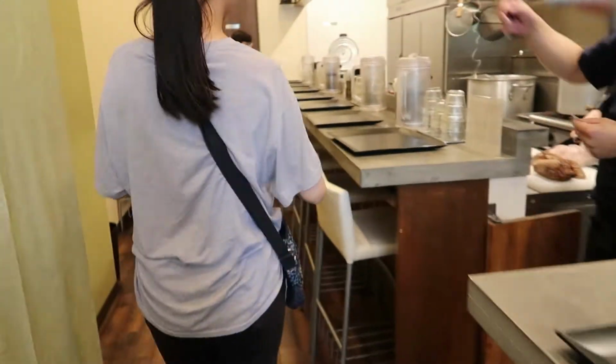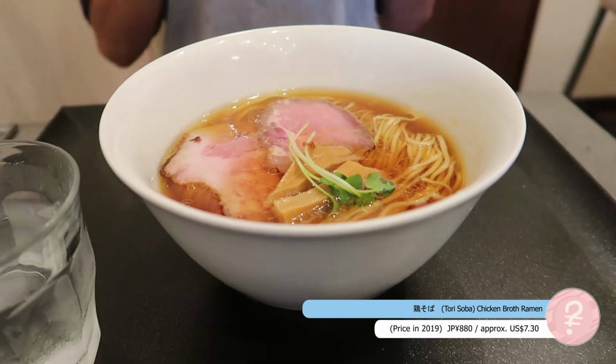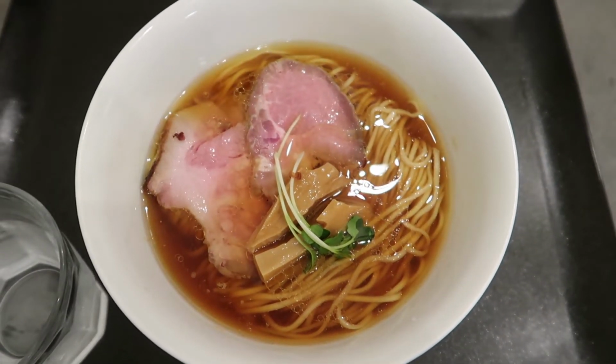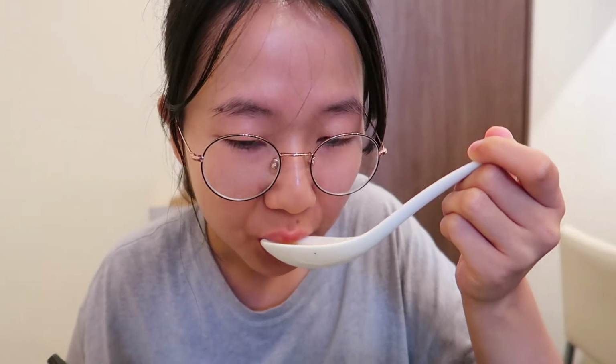In terms of the chicken ramen, it was way more full-bodied than I expected. In fact, when I first took a sip, I was like, oh, okay, this is kind of like a nice light broth. But then the more I drank it, it became sort of richer and moreish.